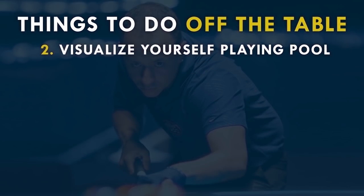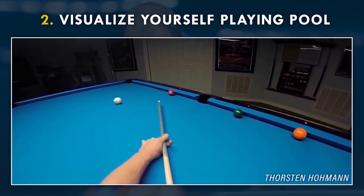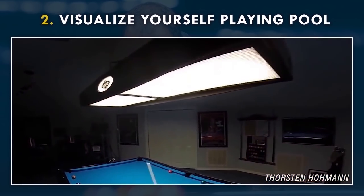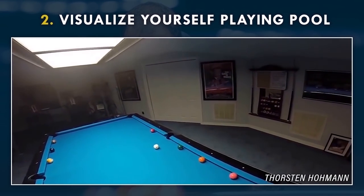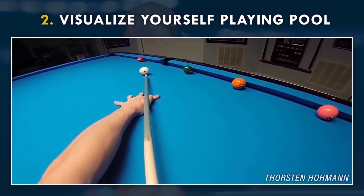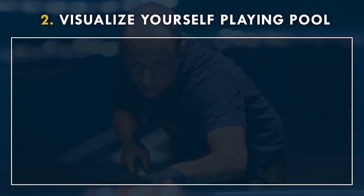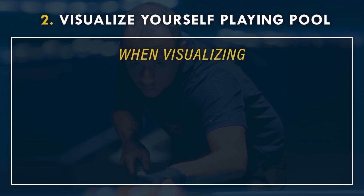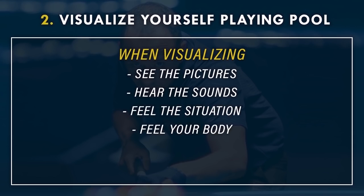Visualize yourself playing shots. When you're currently maybe at the bus stop or at the checkout or at home on the sofa, visualize how you're playing pool. And don't only see random shots. For example, if you're having trouble with draw shots, visualize how you draw the cue ball all the way up table on a draw shot. Try to see the pictures, hear the sounds, feel the situations and feel your body. This sounds a bit crazy, but it actually works.